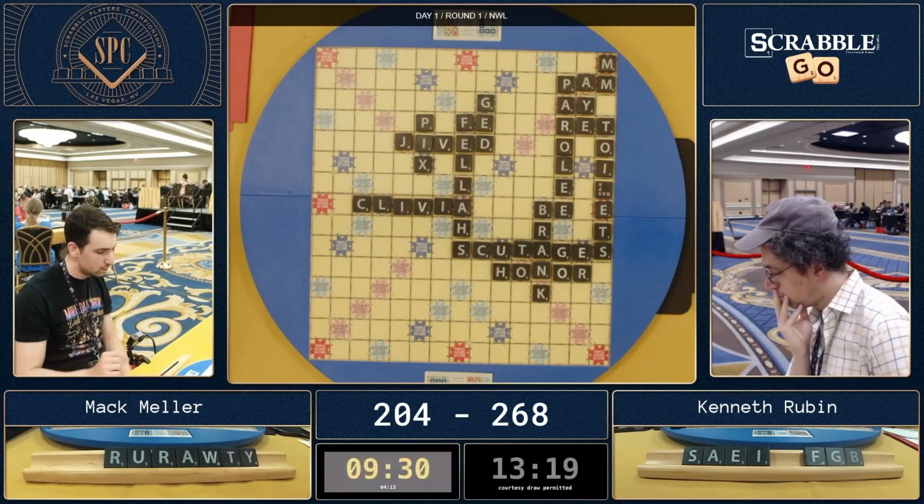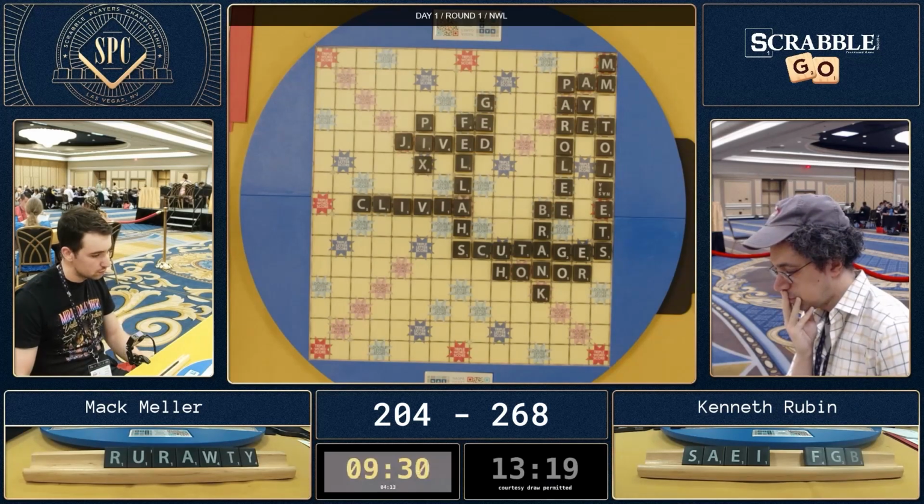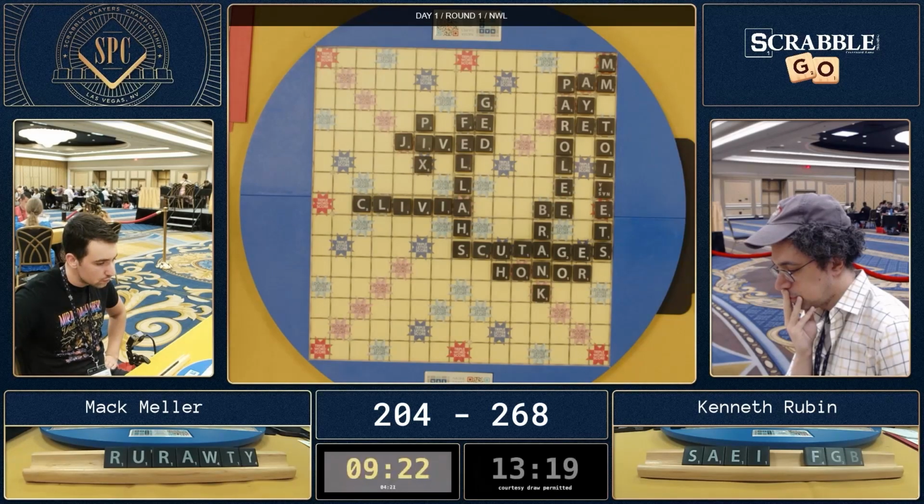And the I's don't go super well into RRTU or some of these other leaves. So lots for Mac to think about here, and a good job by Mac spending a lot of time on what is going to be a pivotal turn. I'm inclined to score some points here. I don't like opening the board if I'm holding garbage.